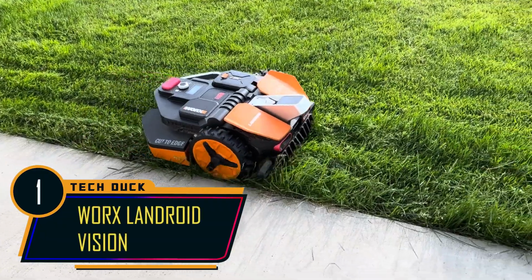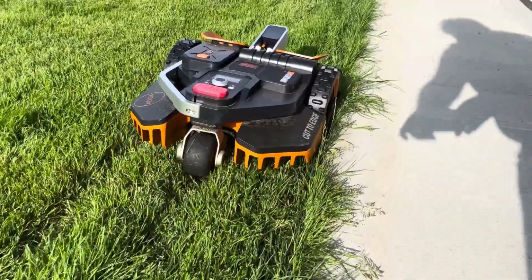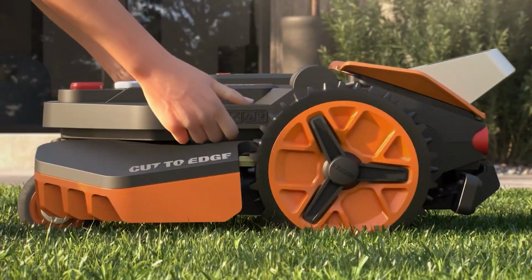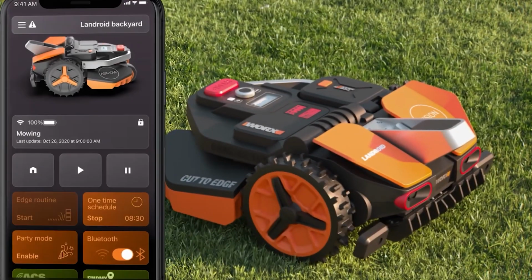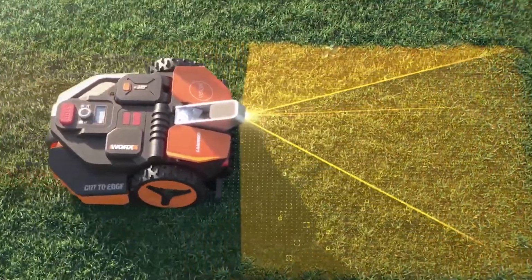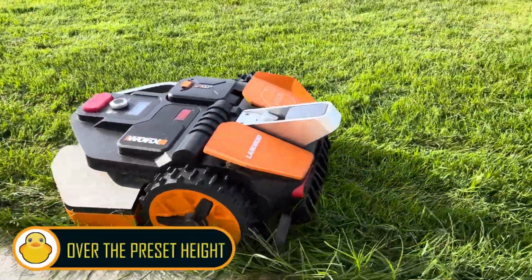American homeowners spend an average of almost 16 days mowing the lawn throughout their lifetime, but with the WORX Landroid Vision, these statistics can go from 16 days to 0 in an instant. This product is so easy to use since there is no need for an installation. Once it scans your environment, it goes to work. The robot is programmed to cut grass that is over the preset height.